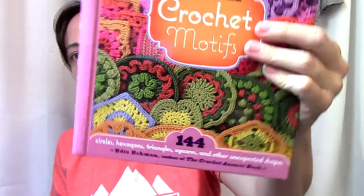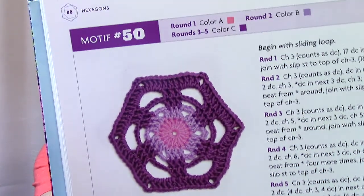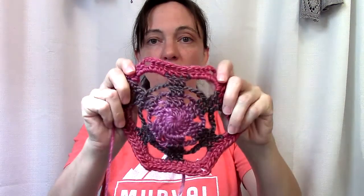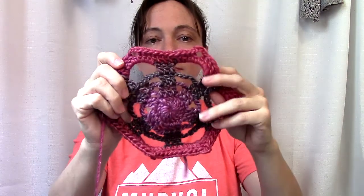Beyond the Square: Crochet Motifs, 144 Circles, Hexagons, Triangles, Squares, and Other Unexpected Shapes by Edie Eckman. And Isaac was flipping through it, looking at the pictures, pointing at things. And he came across this, and I liked it. And then I remembered my soy wool silk stripes. And so now I have a hexagon. Nice. I think it turned out pretty good. So I'm going to be knitting all of my soy wool silk up into one of these bad boys.